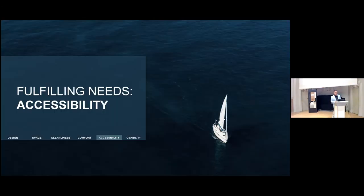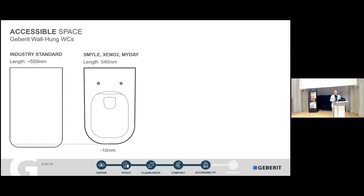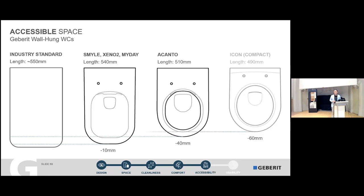Accessibility. This is the standard wall-hung toilet length, 550 millimeter, 55 centimeter. This is standard, and Geberit has different solutions. They're slightly shorter at 540, and sometimes that 10 centimeter nowadays is important because it may allow you to open or close the doors for future access. I think that centimeter is important. We can even go down to 510, and if you need more, you can go down to 490. But of course, I can tell you the feeling is not so good because it's getting too short. But if you have no choice, at least we have the solution for you.